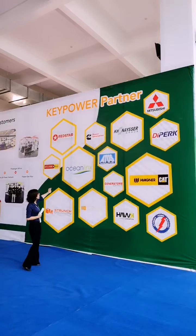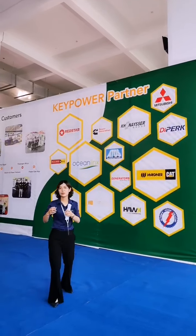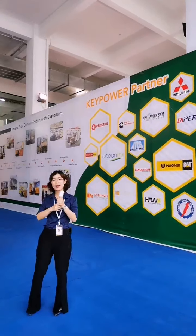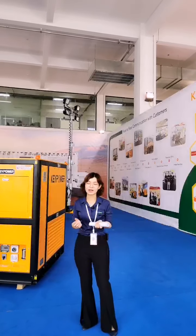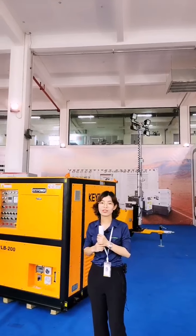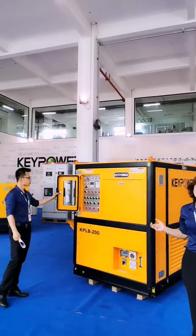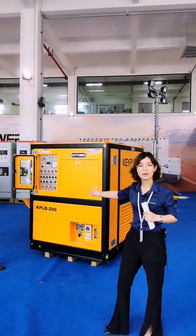supplied to Ocean Link, which is using our load bank to test the engine of the boat, that is 690 volt. In these years, we also supplied our KEYPOWER load bank to data centers and the rental business. I cannot list them all, but we are really proud of our KEYPOWER load banks. Now, Derek will introduce in detail the advantages and the details of this product.